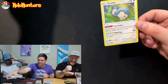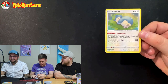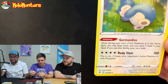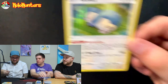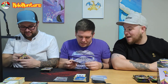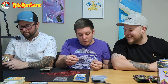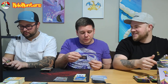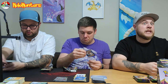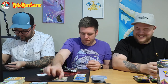Yeah! Here's a little waxy guy. That's a nice card. That's going to be probably our third different looking holo Snorlax. Yeah, man. We would have gotten it from a couple of the other packs. Love to see it. That's awesome. He's a big boy, eh? I like him. He's having a big nap. He's so sleepy. Gormandize. Once during your turn, if this Pokemon is active in your spot, you may draw cards until you have 7 cards in your hand. Okay. Have a big meal. Not bad.